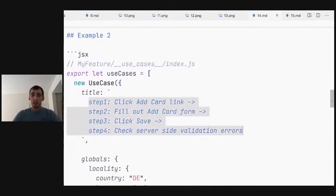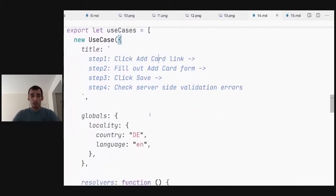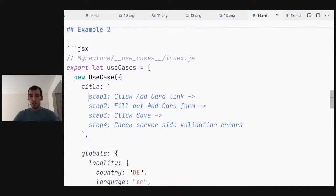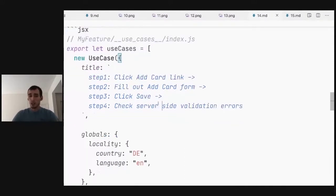We define the title, step one, step two, step three. In this case, this is an add card use case. We have to click the add card link, fill out the add card form, click save, and check some server side validation errors.